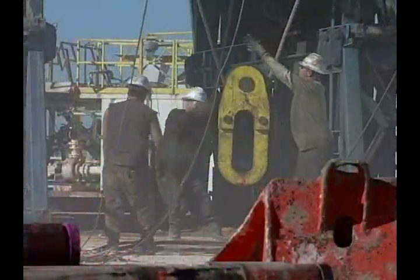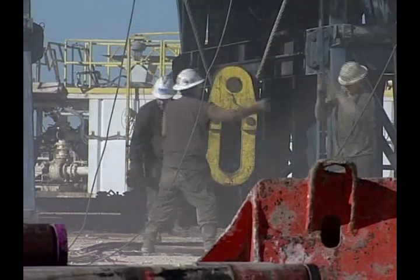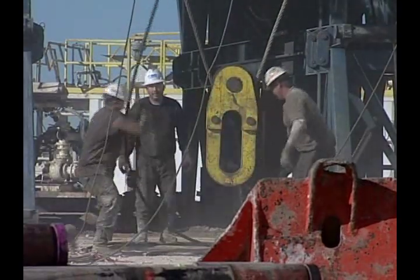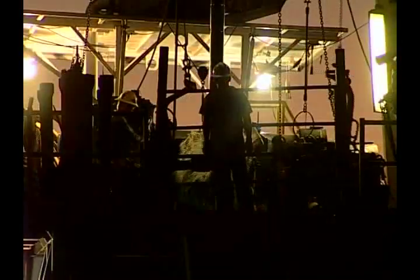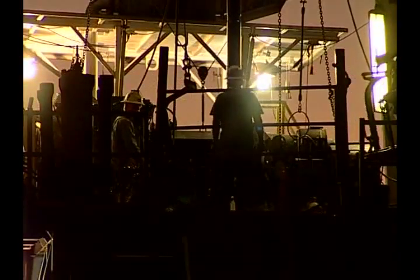When we're moving the rig, we're out there for one thing, and that's to get that rig moved as safely and efficiently as we can and keep everybody out of harm's way and watch out after each other. Make sure everybody goes home.